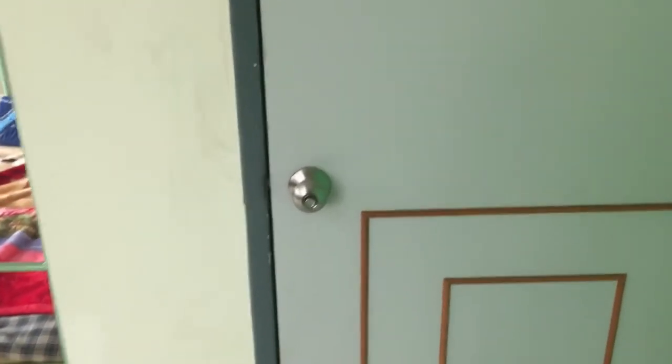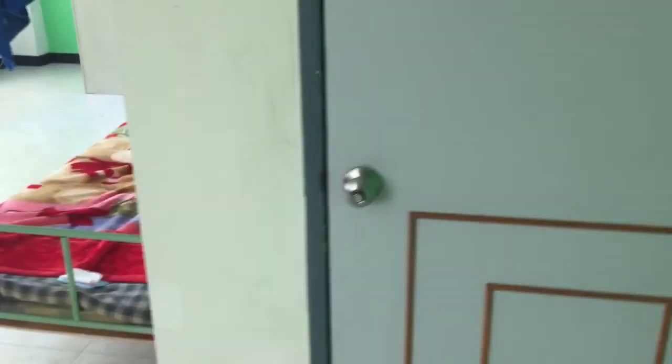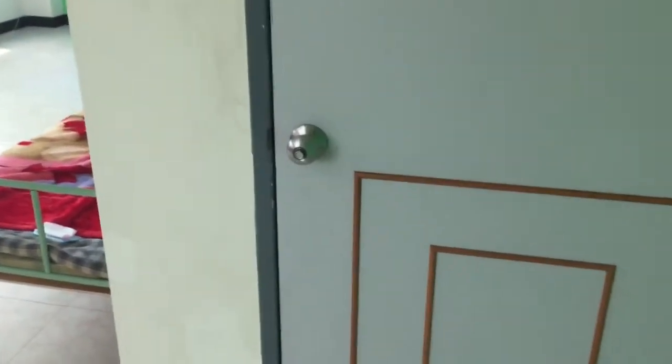So how easy is that? How easy would that be to break in? And that's it. There's no deadbolt, no nothing. And not only that, but you could even get someone who just made a second key.